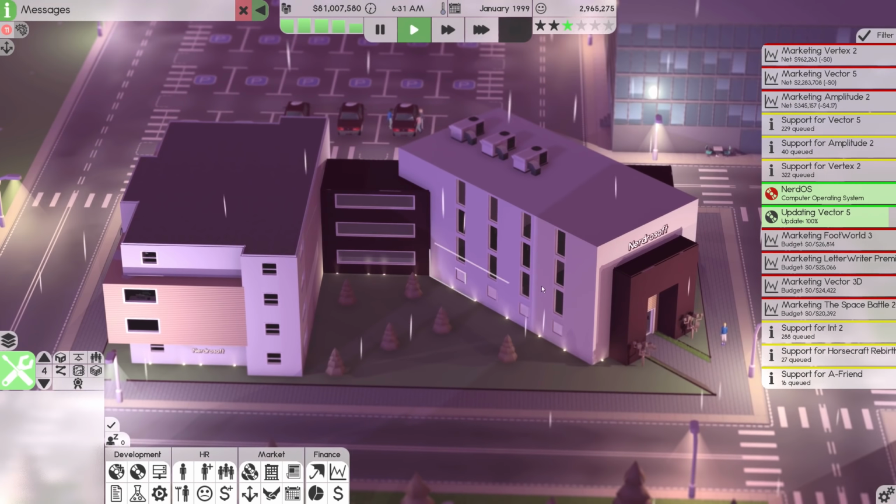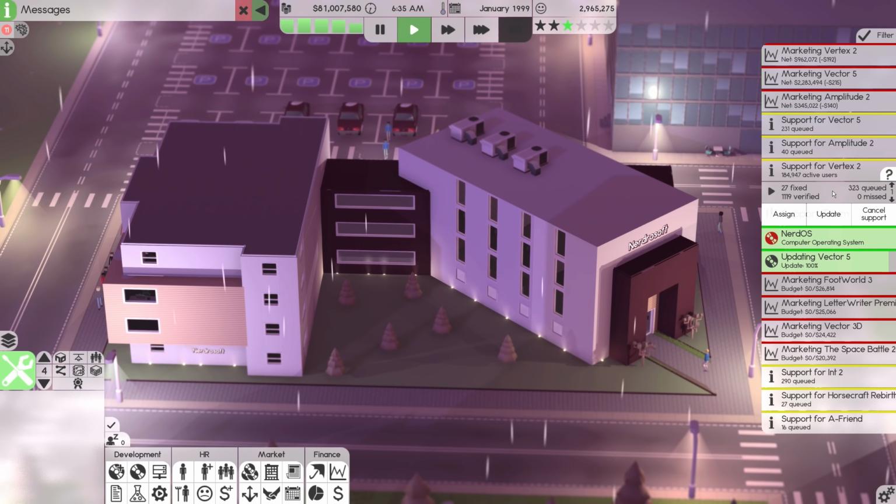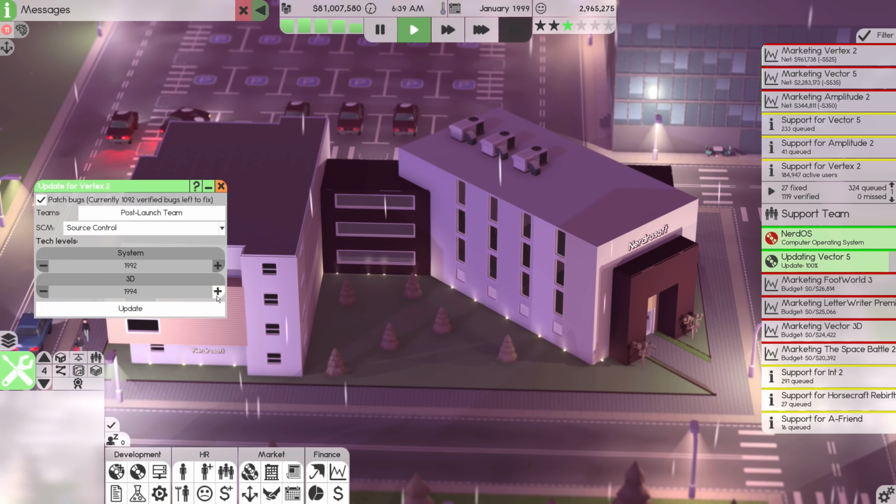Now, let's make sure that Vertex is doing what we want it to do, because I'm noticing the price is falling off, or the profits are falling off a little bit.